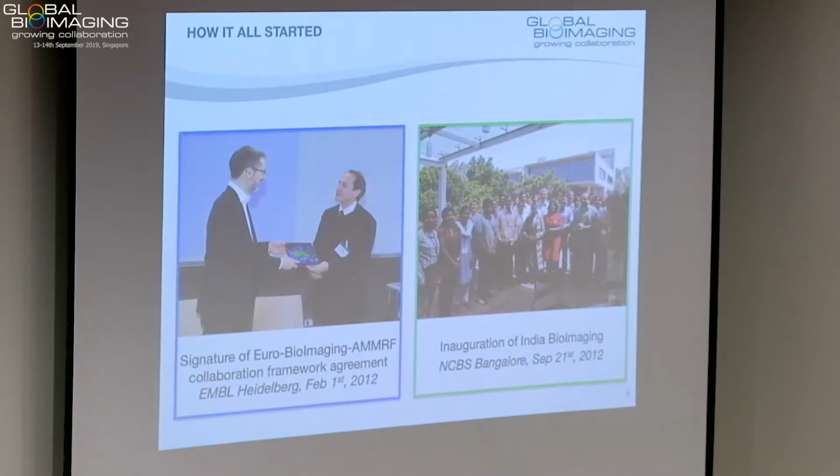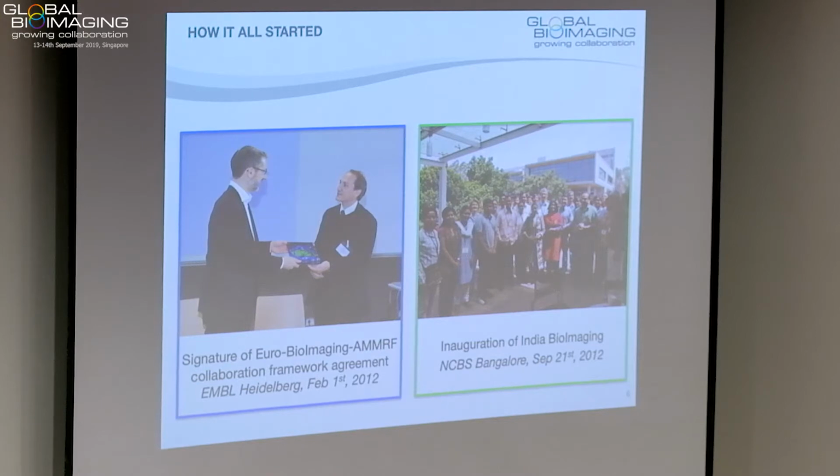So at some point in the building of Euro-BioImaging, the team started looking at other examples across the globe, and I think this is the moment where Global BioImaging maybe was seeded. There were 2 collaboration frameworks that were signed in 2012 with the Australian Microscopy and Microanalysis Research Facility, which is now Microscopy Australia, and with India Bioimaging, which was also founded because of the examples that were being built around the world.